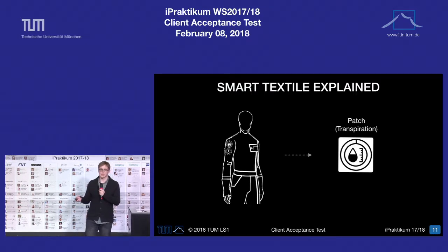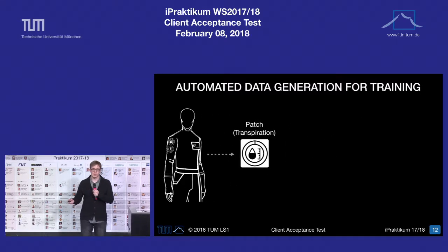Imagine you want to scan a person wearing smart TEXTILE. This can happen in conditions that are way far from ideal. Poor light and textile deformations and so on. Also, we want to differentiate smart objects from many other objects in the real world. So we came up with automated dataset generation for training.